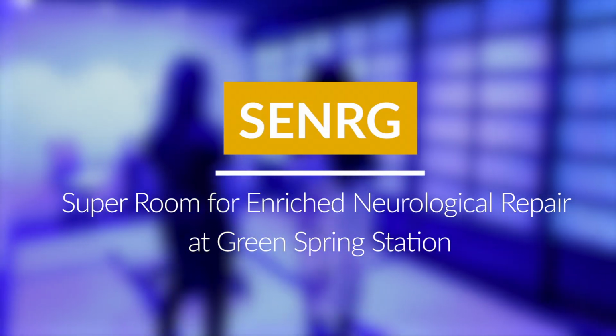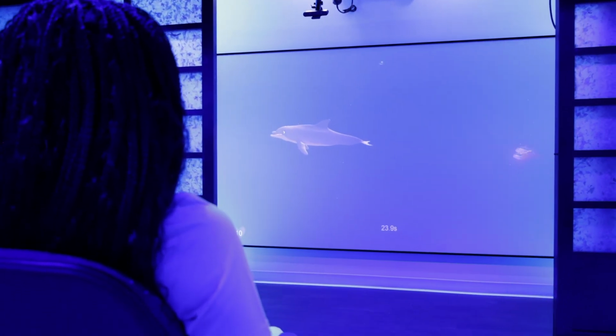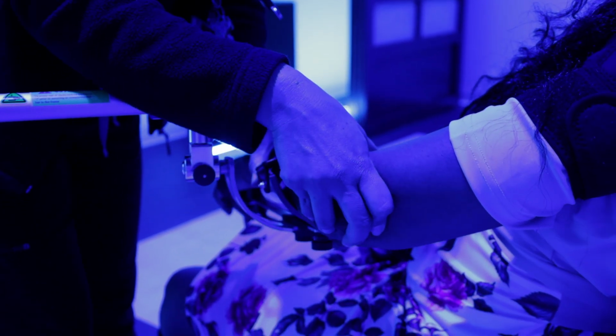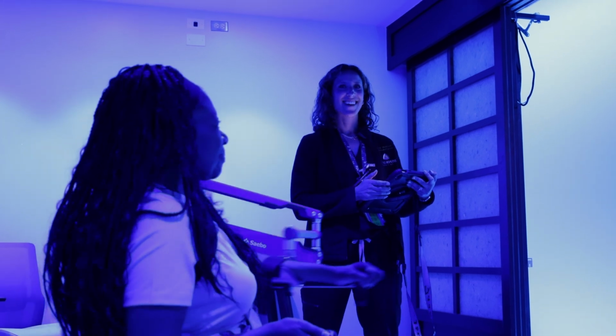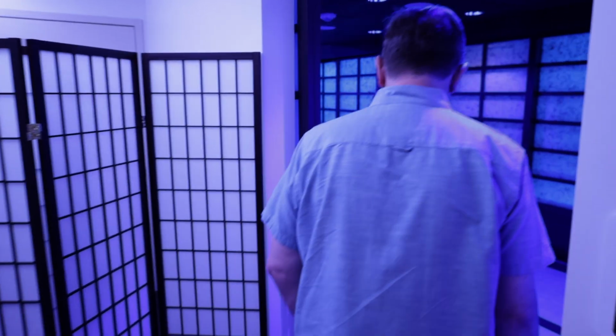Over the last many years, we have learned that there are several things that can improve post-stroke recovery. Number one was an enriched environment. Anything that can stimulate cognitive, motor, sensory recovery, and high-dose, high-intensity movement. We developed SENRG to do exactly that.